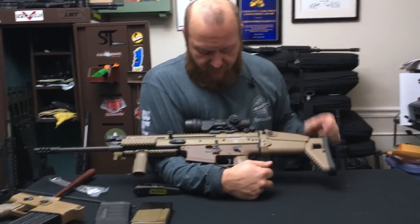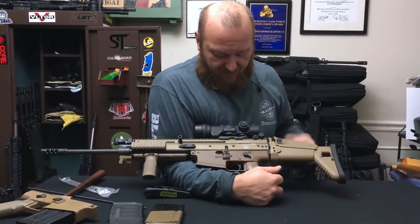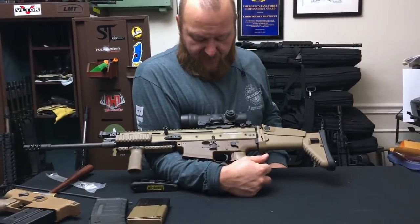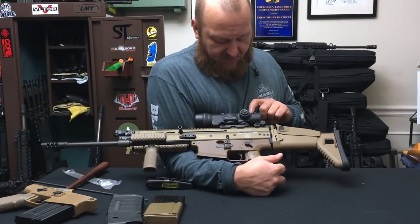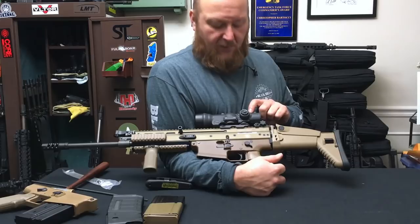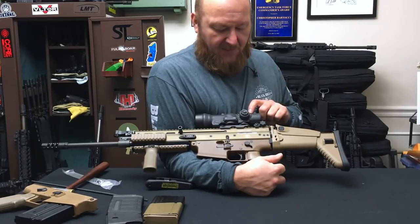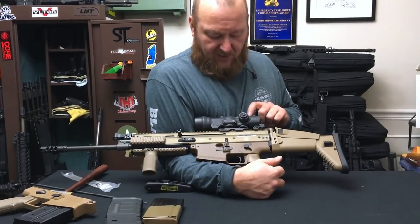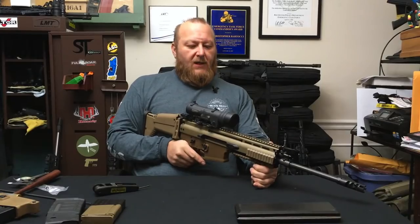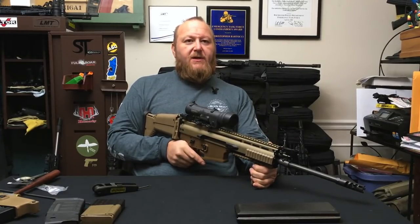To change the power of the optic, you'll see 1.5. You flip the lever down, maybe we go over to 6 power. We also have multiple positions for illumination to have a red reticle. We can adjust it to whatever the ambient light is outside, make it darker or lighter, whatever the situation would call for. We're going to take the SCAR 17 to the range, and we're going to see how it shoots.